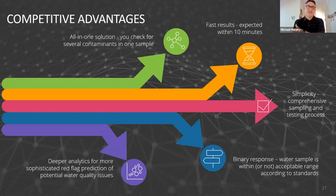Competitive advantages. I don't know if all of these play out, but this is where we see our potential advantages. First of all, being an all-in-one solution, looking across different parameters with one device in one sample. Right now, we've talked about four different parameters that we believe work pretty well, and others that we think we can make work in subsequent projects.